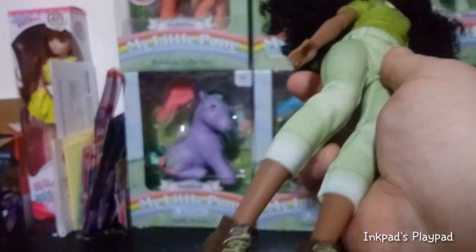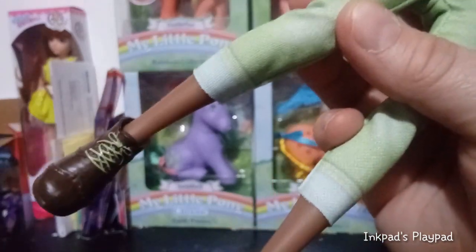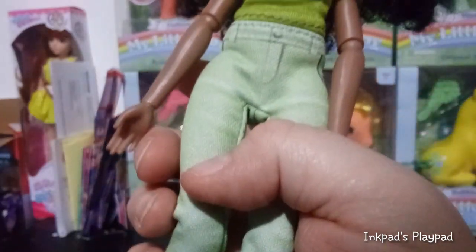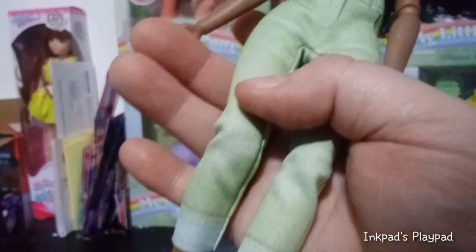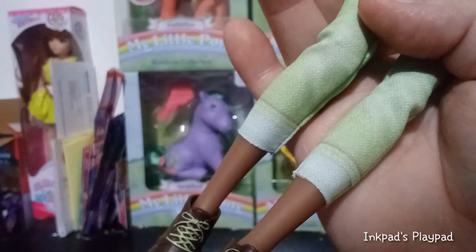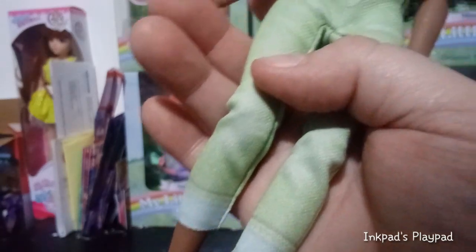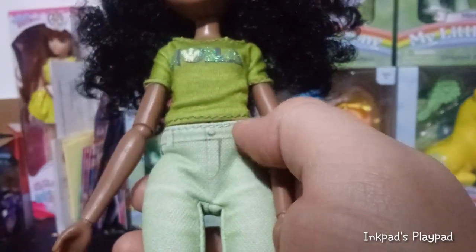has raw edges. So my biggest pet peeves with dolls are raw edges, for the most part, because it doesn't bode well. I'm not going to be playing with my dolls, so it might actually be okay to have the raw edge, but as play dolls with raw edges, they're constantly moving around and getting friction, that's just going to end up fraying. With the printed on things, I say shame on them.